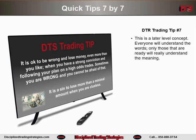And the other side of that is just as important. It's a sin to go out there and lose anything more than a minimal amount of money when you don't have a clue what you're doing, right? I don't have a problem with anybody trying a trade and losing it. I said that today, right, guys?